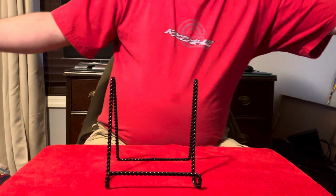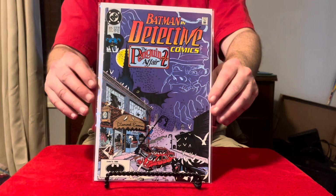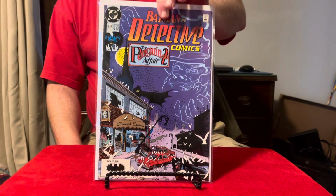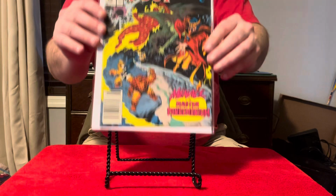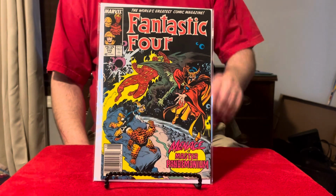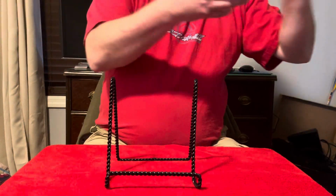Okay, and our next book, switching over to DC. This is Detective Comics 615, Penguin Affair Part 2. It crosses over with the main Batman title. Next up, Fantastic Four number 315. Next book, Fantastic Four 316.